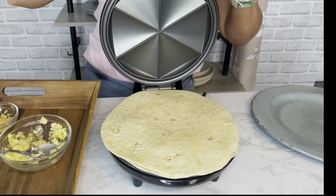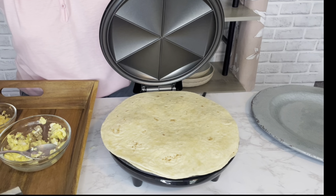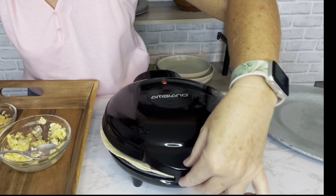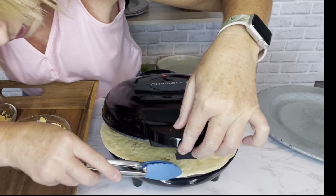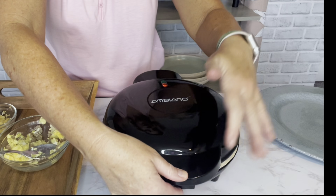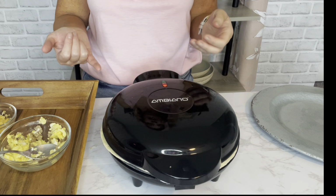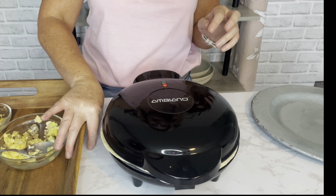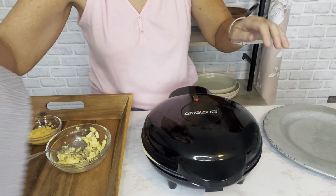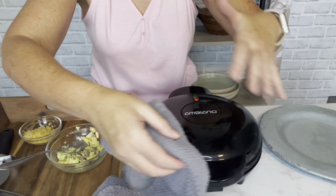Alright, now I'm going to close it, and it says to lock it. This is a little warm, so this looks like this is getting in the way of the latch. So I had it open too long, it turned back to red because it started to cool off. So fingers crossed. It says 3 to 5 minutes depending on what you have in the quesadilla. It's been 4 minutes. And when you open this, be very careful because this is hot and the steam is gonna get you.